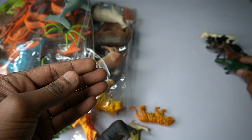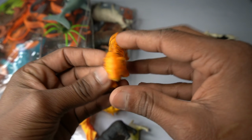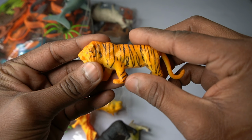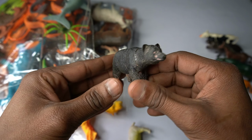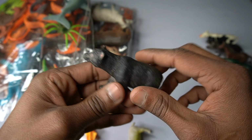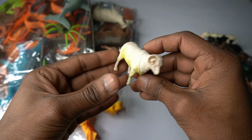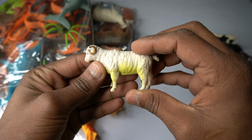So next figure, wow, the tiger look is beautiful, guys. Wonderful design, tiger, little size, the tiger look is amazing. So next, guys, bear, black bear look is very nice, guys. Black bear design is beautiful. So next figure, sheep, wow, look is very nice, guys. Sheep design is so beautiful, sheep.